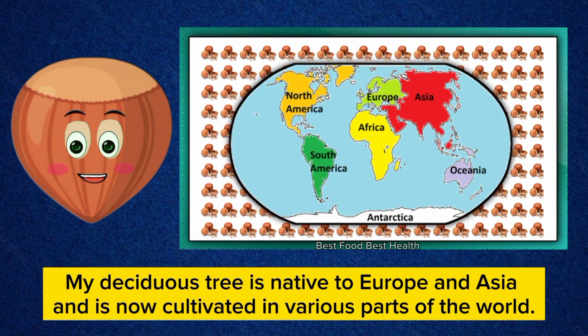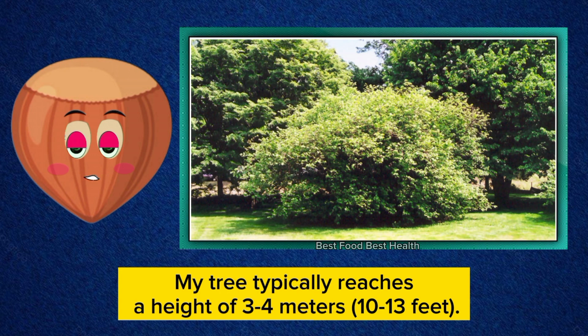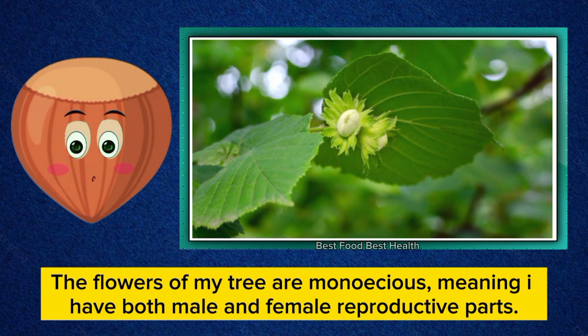My deciduous tree is native to Europe and Asia, and is now cultivated in various parts of the world. My tree typically reaches a height of 3 to 4 meters, 10 to 13 feet. Its leaves are serrated, oval-shaped, and alternate on the branches. The flowers of my tree are monoecious, meaning I have both male and female reproductive parts.